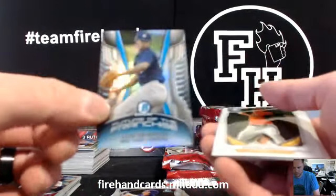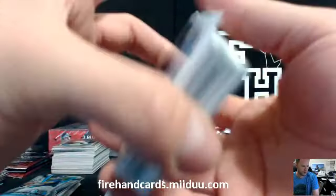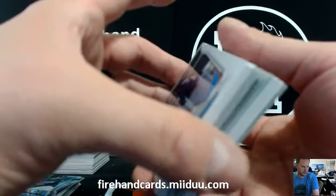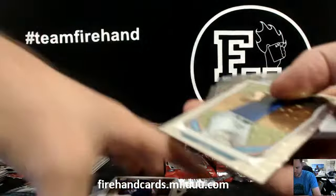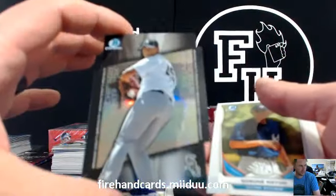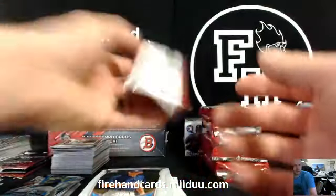Paper insert for the Astros. Severino mini for the Yankees. Eric Jagiello and Dylan Cease, Yankees and Cubs refractors. Ice card, Carson Sands for the Cubs. Refractor, Francelis Montas, die cut, White Sox. Rafael Devers and Spencer Turnbull, Red Sox and Tigers refractors.